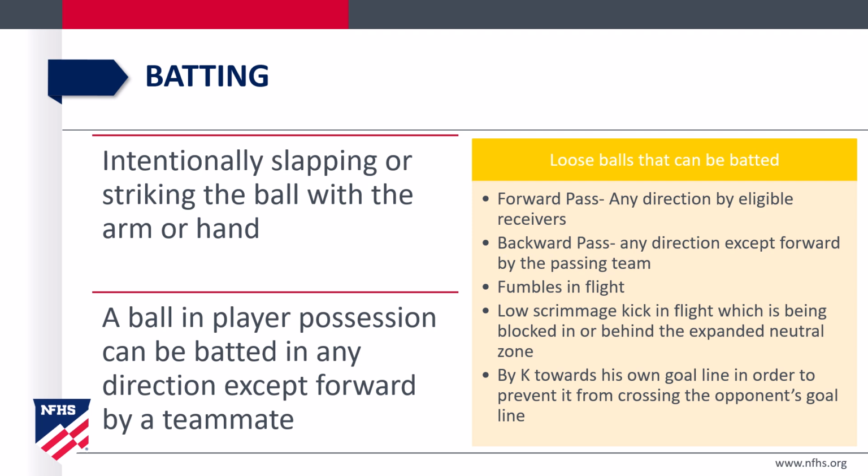Finally, K can bat a ball near his opponent's goal line, back towards his own goal line to keep it from becoming a touchback. Remember, if any part of the ball breaks the goal line while in the air or on the ground, it's a touchback.